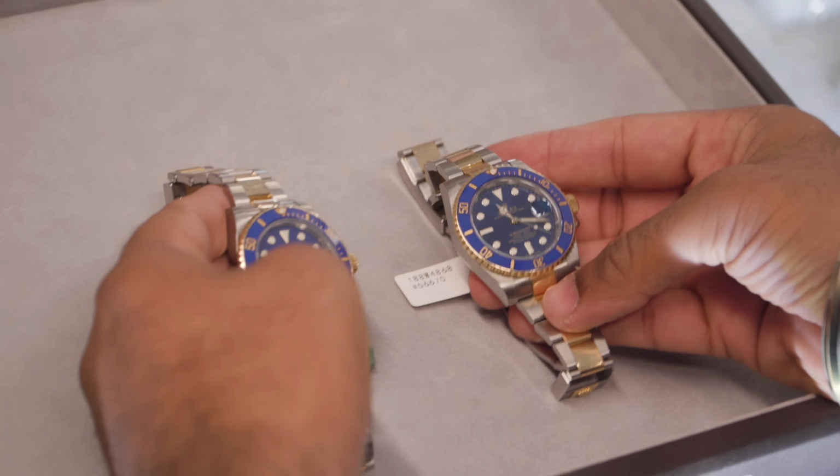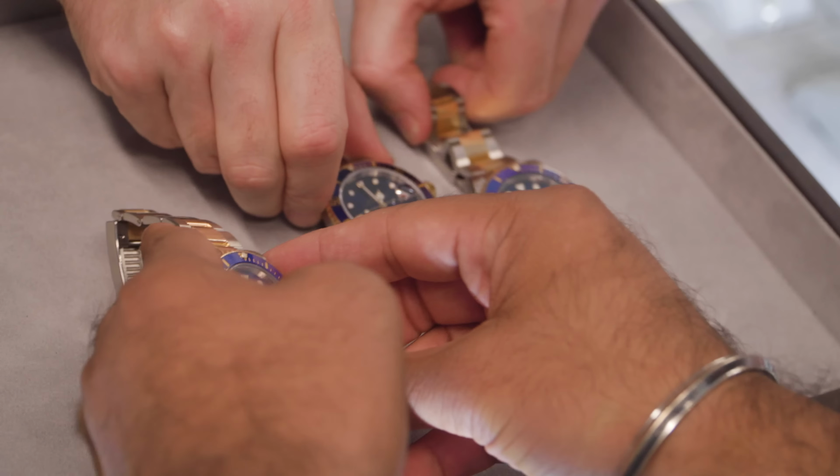They didn't have this in production for long, and then they changed it to the sunburst blue, the dark one. Yeah. Most people will want this one. It wasn't in production for long. If you notice, they're quite close. Yeah, I've done that in between.